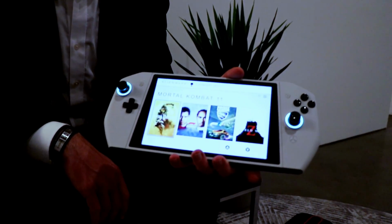Great stuff. Dell Concept UFO for CES 2020. Thanks much, Kevin. Thank you.